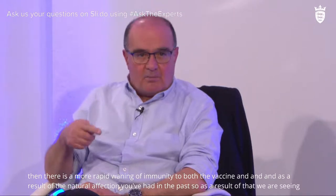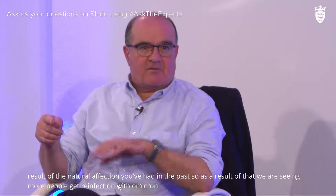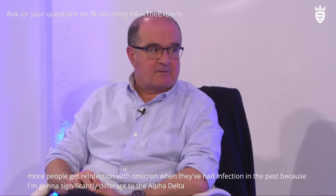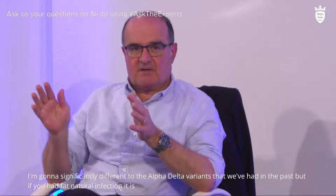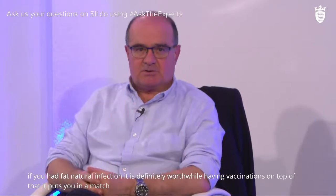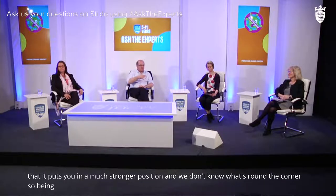So as a result of that, we are seeing more people get reinfection with Omicron when they've had infection in the past, because Omicron is significantly different to the Alpha and Delta variants that we've had in the past. But if you've had natural infection, it is definitely worthwhile having vaccination on top of that. It puts you in a much stronger position. And we don't know what's around the corner. So putting yourself in a strong position now is very sensible.